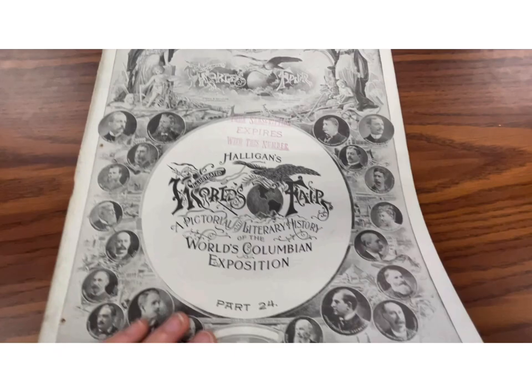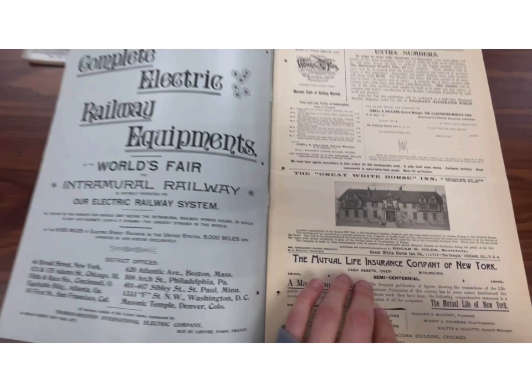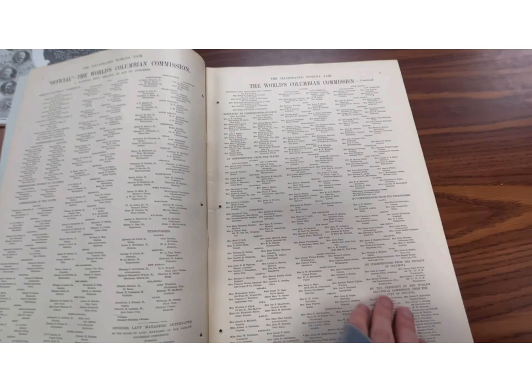Alright, what's up, dudes? I found this volume 24 of the Halligan's World's Fair. These are some advertisements they had in the front of it, as well as a board of trustees or commissioners. We got hundreds, if not thousands, of people listed here.